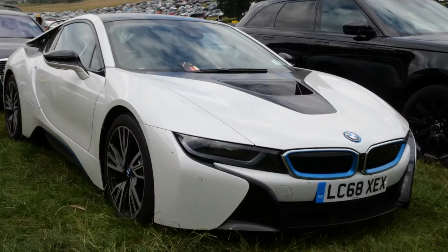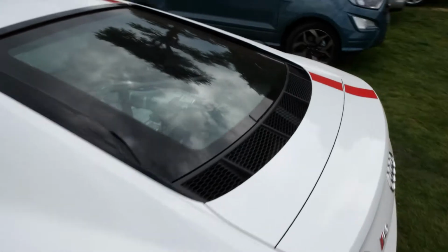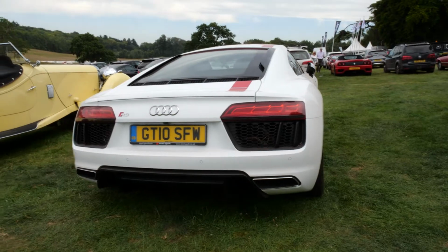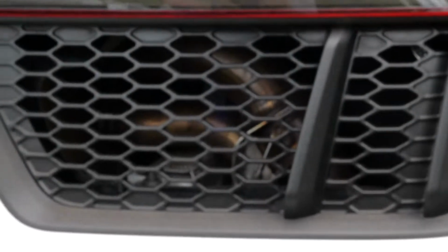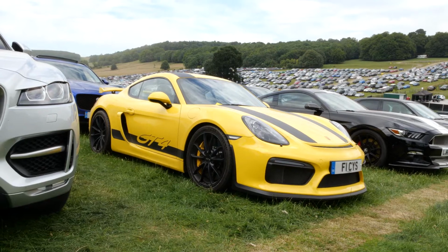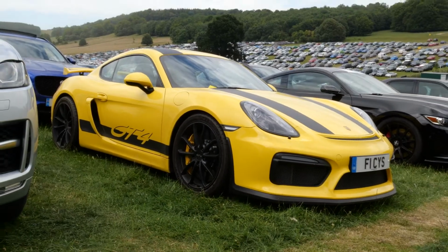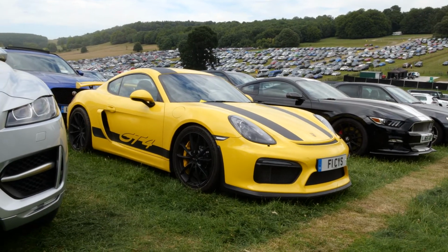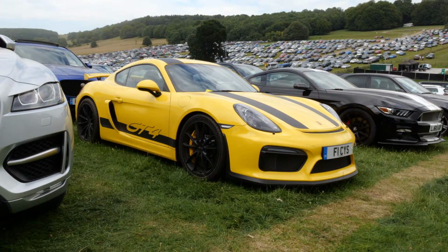I'd definitely take an R8 any day of the week, and this is the V10 as well. So wide, very cool. Actually looks like this one's got a modified exhaust on it. I can't confirm that for sure, but let's pretend it has. Cayman GT4, these are meant to be a really nice drive, mid-engine, rear-wheel drive Porsche, and not that expensive. I remember them selling for a lot more than retail after they just launched.